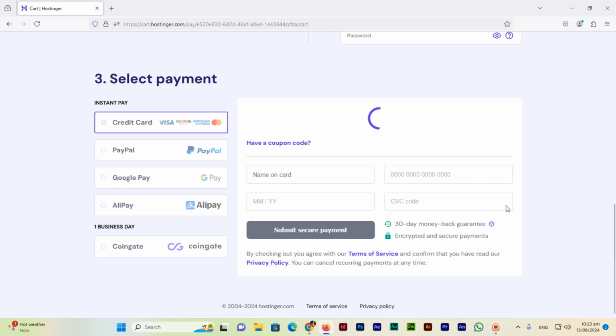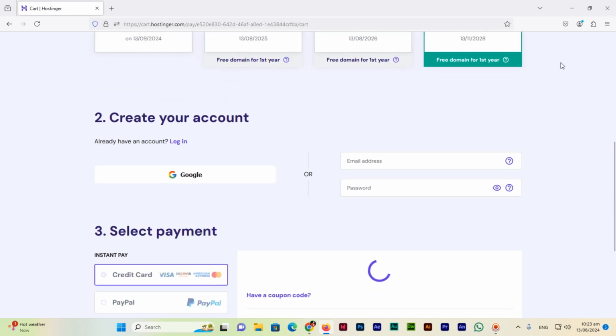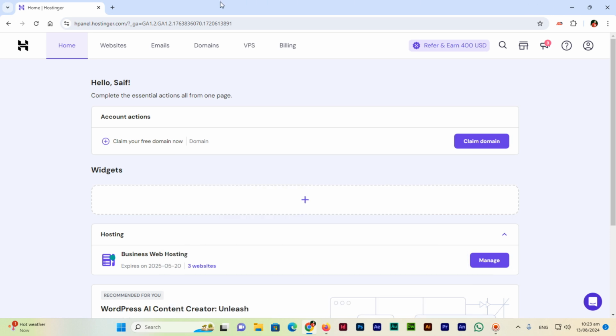So instantly you can pay, and after this step you will proceed to this one, where you will get your dashboard. And this is the fun part actually.